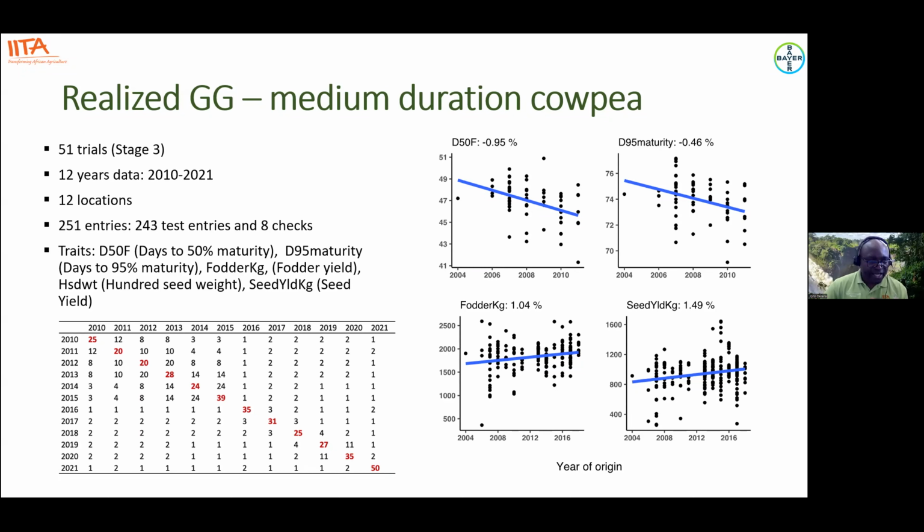The matrix you find in the bottom left-hand corner shows the years 2010 to 2021. And the numbers in the matrix are just the number of entries that are in common in all trials across different years.